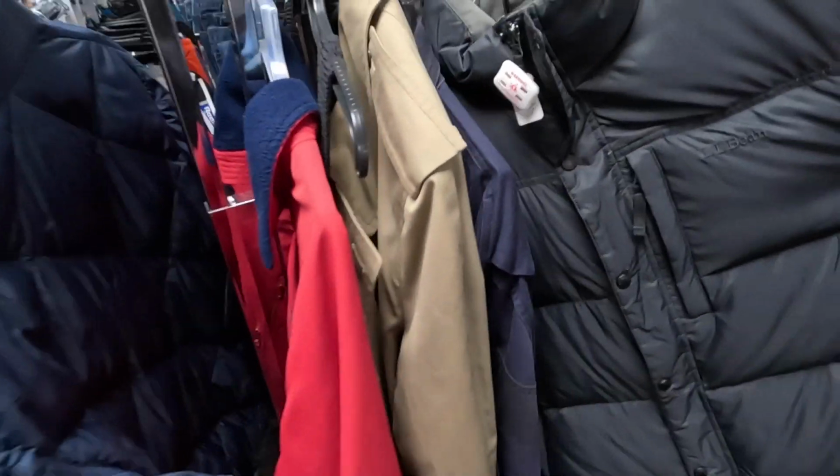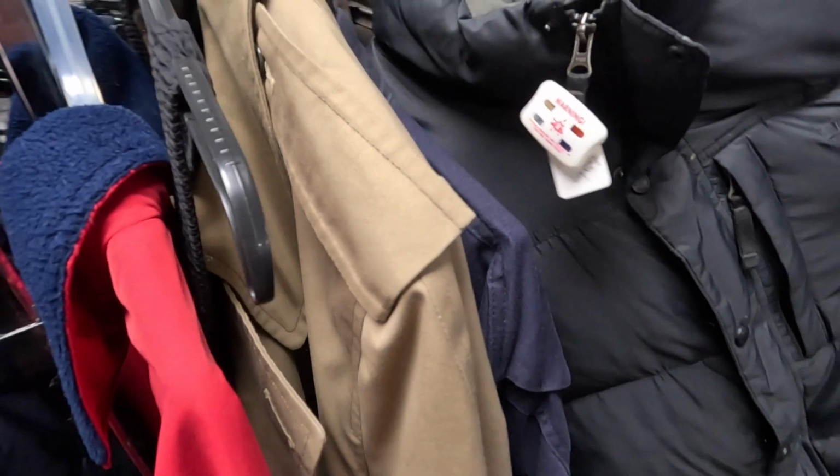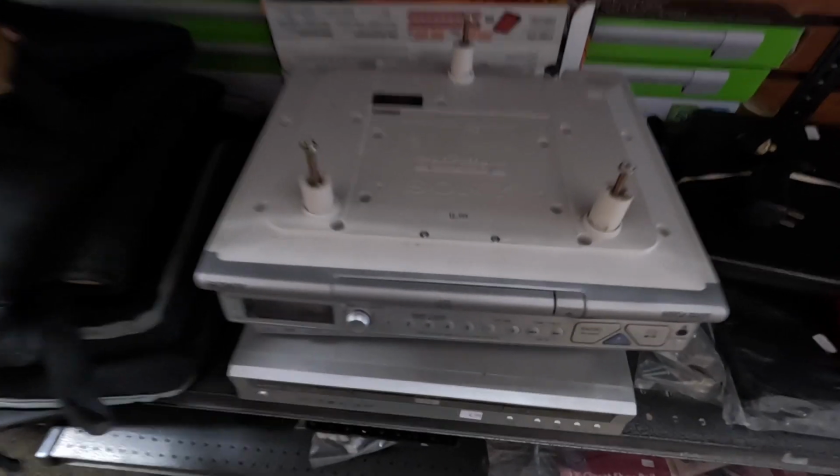Alright, always looking for men's vest. Found this nice LL Bean. It is goose down. These things go for about 40 to 50. They're at $10, so dilemma is, do I keep it for myself or sell it? I decide. Alright, not the best margins. This is going to be $12.99.